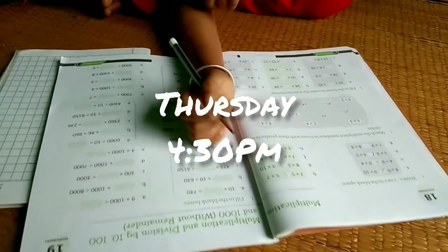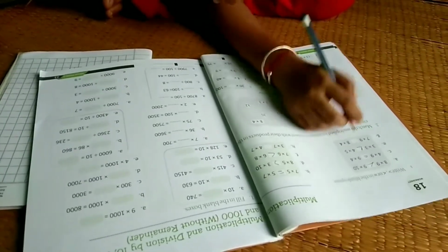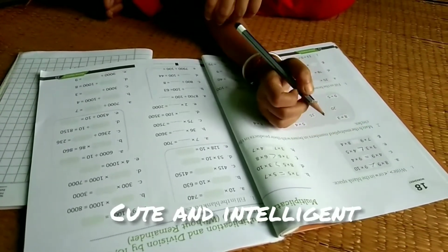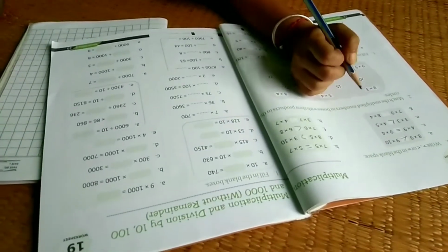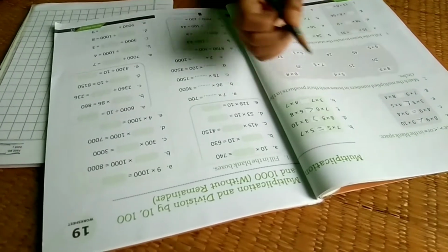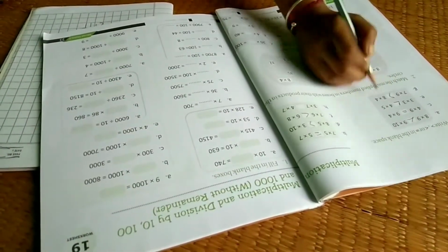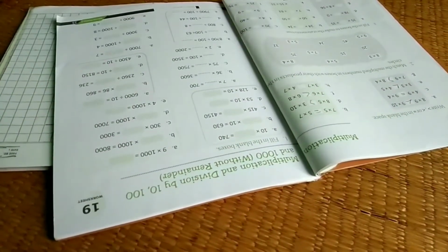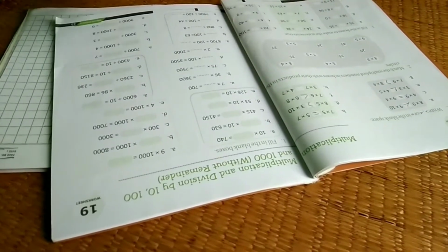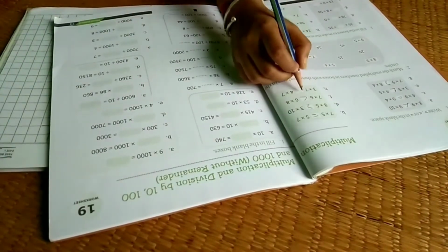8 into 6, 48. 6 into 9, 54. 7 into 9, 63. 8 into 4 is 32. 3 into 7, 21. 7 into 4 is 28.